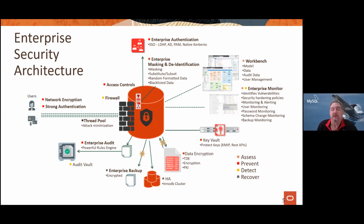Data encryption is there. For high availability, the ability to configure your cluster in a very secure manner, making sure there are secure connections between the communications. Enterprise backup can be encrypted. Enterprise audit, the ability to understand what's happening at the server level and quickly act on that. Thread pooling for performance, as well as denial of service prevention, really, that's there. And again, as you can see, these areas do map to the assess, prevent, detect, and recover categories we spoke of earlier.